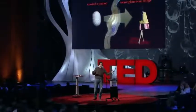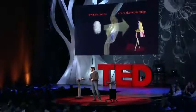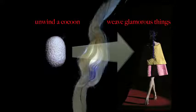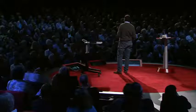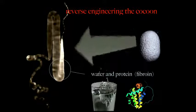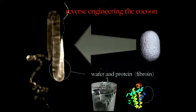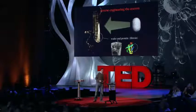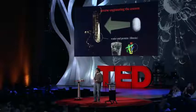And so the reverse engineering process that we are familiar with in the textile industry goes and unwinds the cocoon and then weaves glamorous things. We want to know how you go from water and protein to this liquid Kevlar, and to this natural Kevlar. So the insight is how do you actually reverse engineer this and go from cocoon to gland and get water and protein that is your starting material? And this is an insight that came about 2 decades ago from a person that I'm very fortunate to work with, David Kaplan.